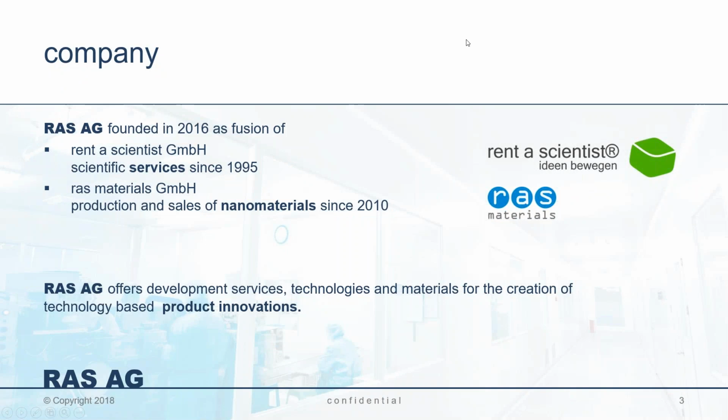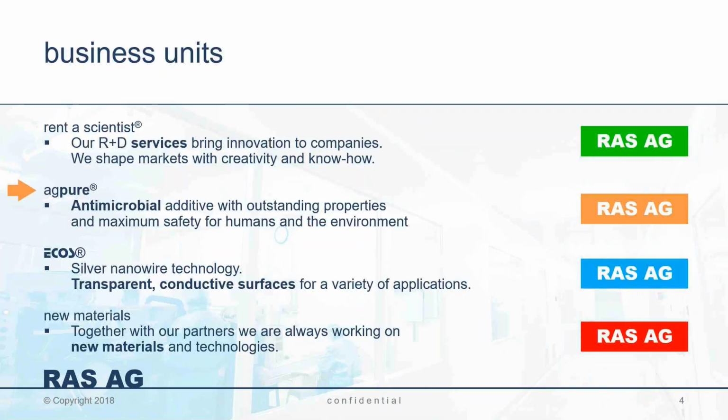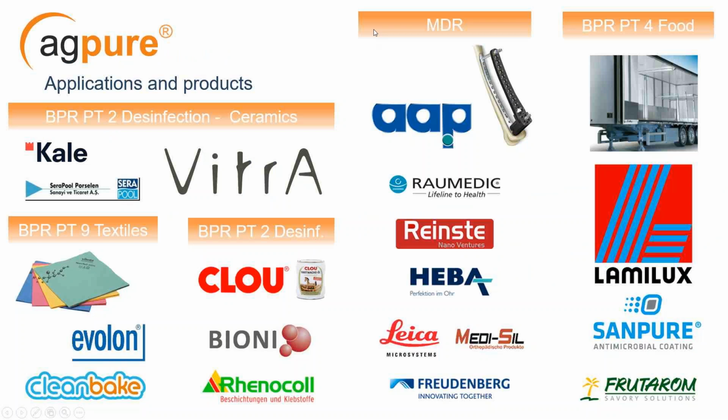We ourselves are a small company. We have just 20 employees, but we have 4 business units. One is the one that I'm the head of. This is silver nanoparticles for antimicrobial functionalization. This is called RG Pure, which is an additive to incorporate in mostly every surface and material you can imagine by using different formulations of particles.